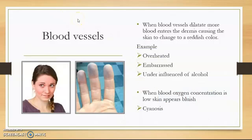So now I'll be talking about the different aspects that determine or alter the skin color also. One of them is the blood vessels. Usually when you exercise or you get embarrassed, blood vessels tend to dilate more. So more blood enters the dermis, causing the red blood cells to be more visible. That makes the skin change color to a reddish one. So that's why we get red when we get embarrassed or etc.